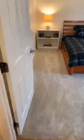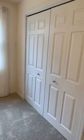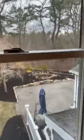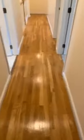And then the last bedroom, and then I'll show you the bathroom, is this one here. This one is a little bit smaller than the other ones, but it's still a good size, as you can see. And then we have a double closet. This one has beautiful views of the backyard. As you can tell, I'm kind of obsessed with this backyard. And I don't know if I'm doing a good job at showing you all, but I love it.